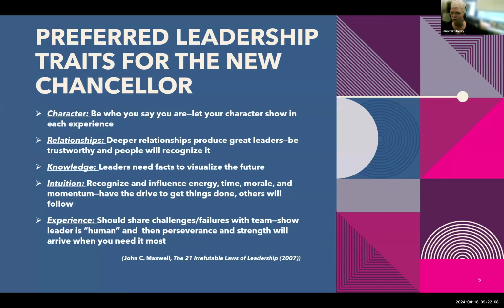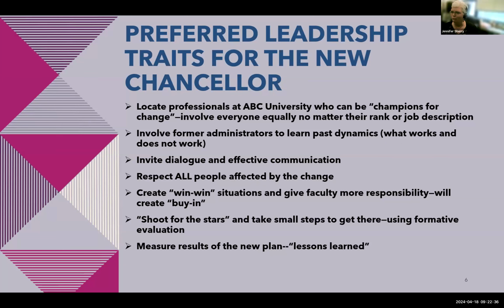And of course, experience. We know that leaders themselves are human. They make mistakes. They need to definitely live that and show that they can persevere past the mistakes and challenges that they have, and make sure that they reflect upon that as something you have to learn from and move forward. Very important. And so what I usually like to start out with is making sure that you invite people to share experiences, challenges, and how to learn from those. Make sure that you are a champion for change, involving everyone equally, no matter what their job title, rank, or professional training.